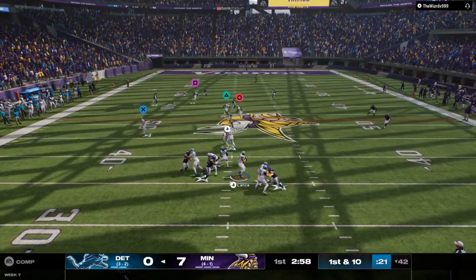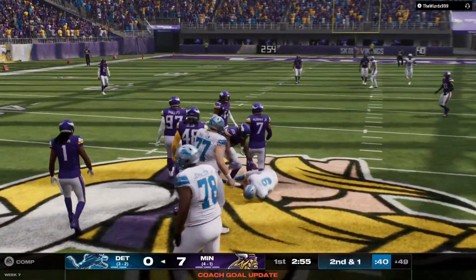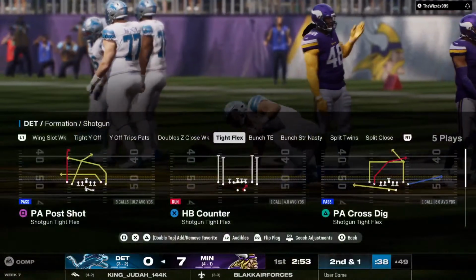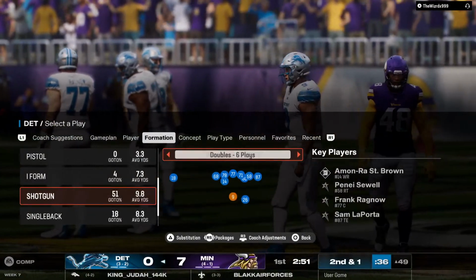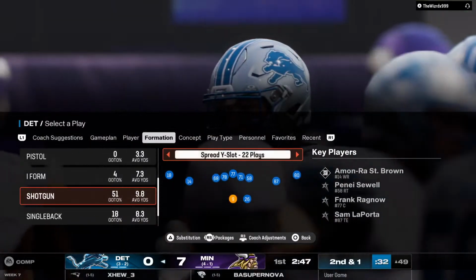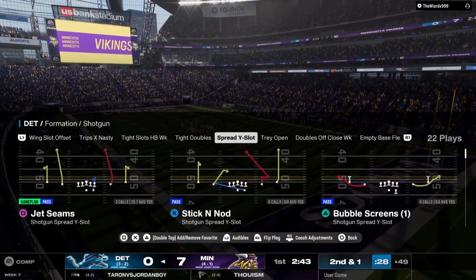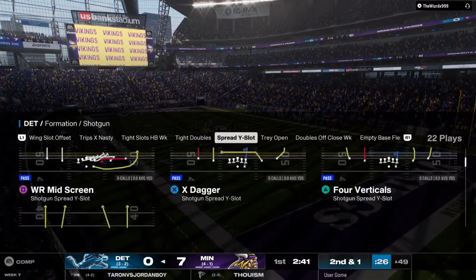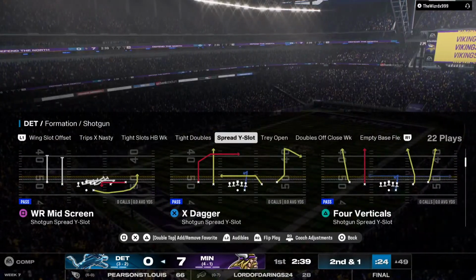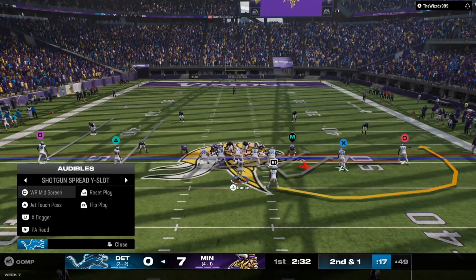Off the play fake, he'll look to throw. The best quarterbacks don't see the rush, they feel the rush, and that's exactly what this guy was able to do here. He's able to escape the initial pressure and immediately realizes, I got some space out in front of me. Picks up a solid gain here on 1st down. Second and a yard.